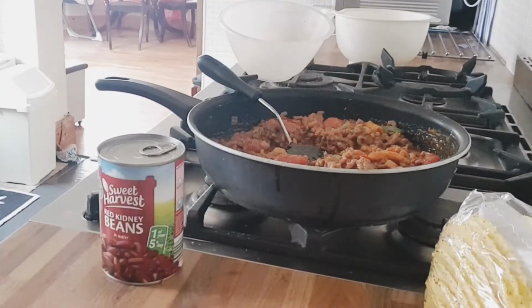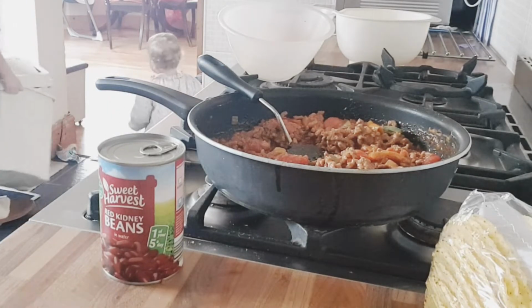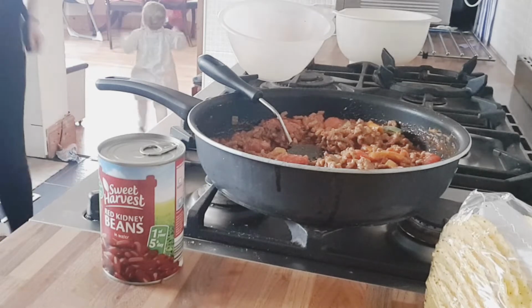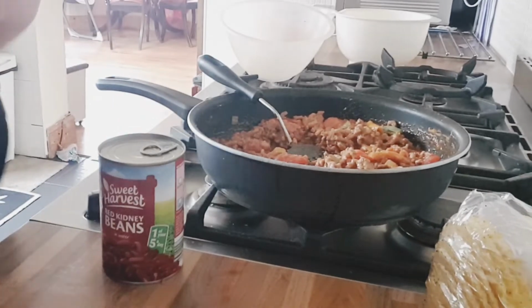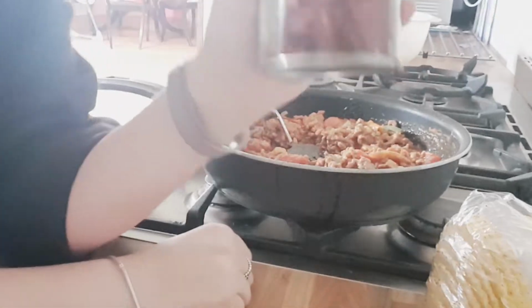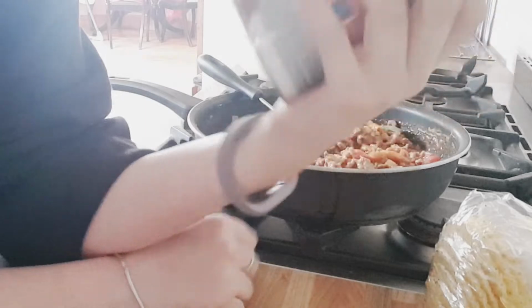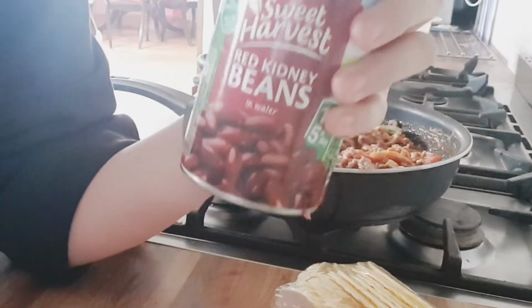I also always do recycling, so this is my recycling bin, which I'm going to move out of the way. Right, so I've got some red kidney beans. I have these in the cupboard all the time because, as it's a taco kind of vibe, I love adding these to mince because, like I've mentioned a lot, vegetables really do bulk out the meal.